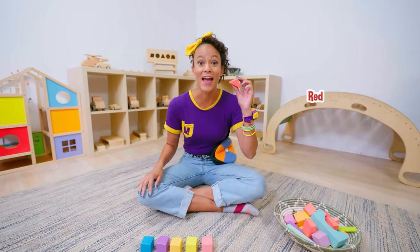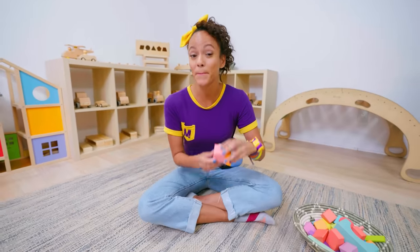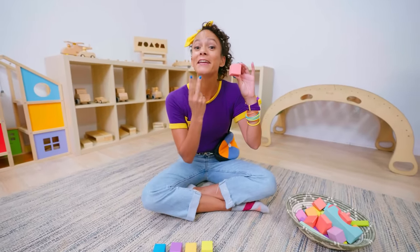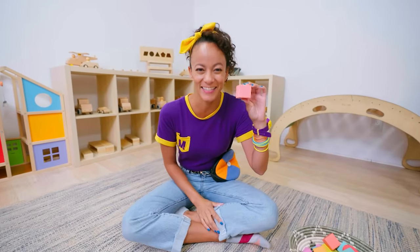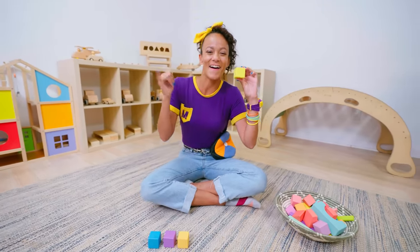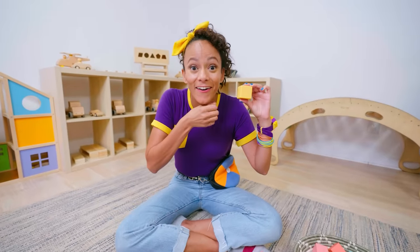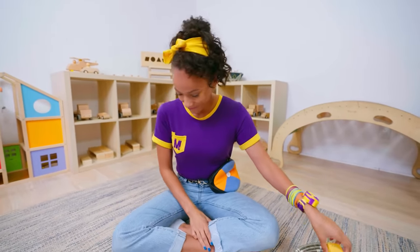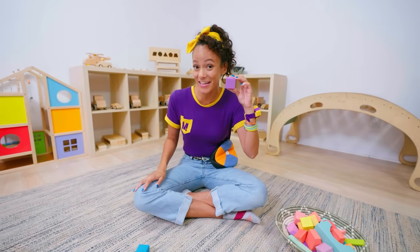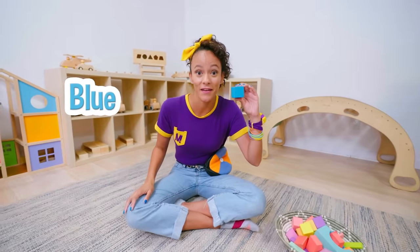Do you remember how to say red? Red. Yeah, good job. What about pink? Do you remember how to sign pink? Pink. Good job. Ooh, what about yellow? I really like this one. Yellow. Remember? And orange. Orange is... yeah, orange. And purple, one of my favorites. Remember? Purple. Good job. And what about blue? Yeah, make the letter B. Blue. Good job. That was so fun learning that today.